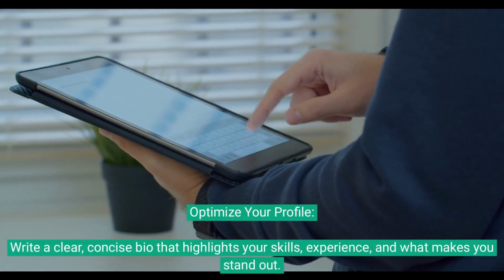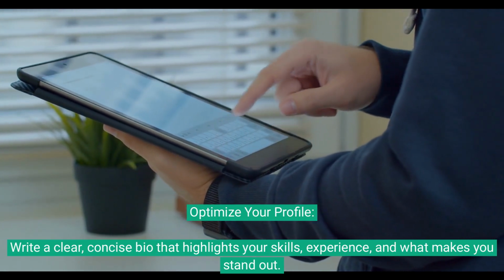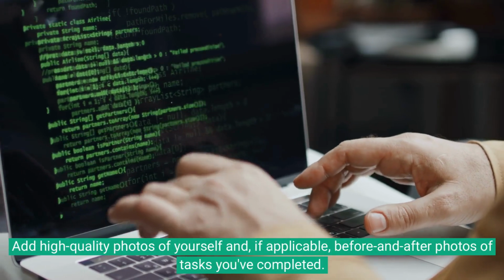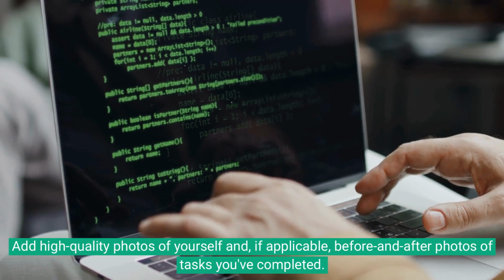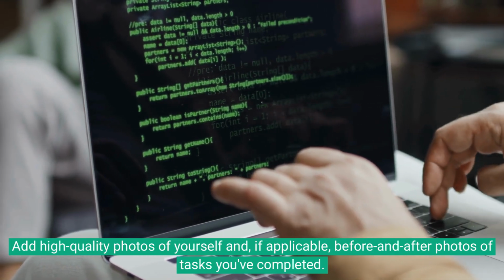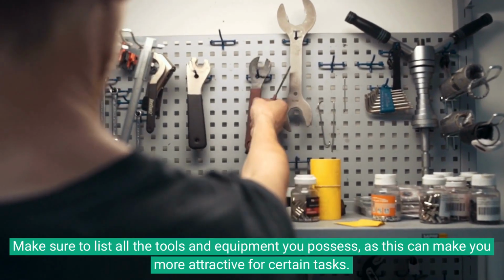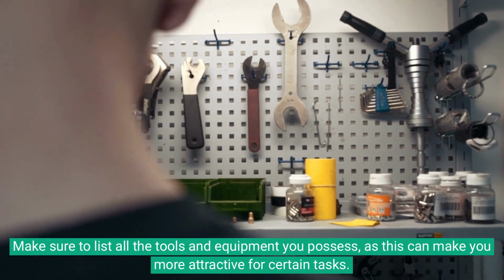Optimize your profile. Write a clear, concise bio that highlights your skills, experience, and what makes you stand out. Add high-quality photos of yourself and, if applicable, before and after photos of tasks you've completed. Make sure to list all the tools and equipment you possess, as this can make you more attractive for certain tasks.